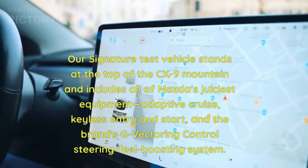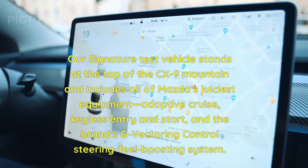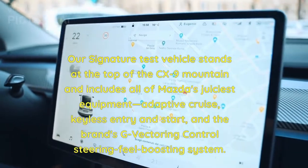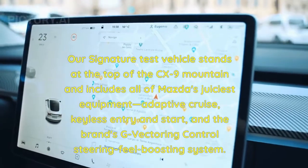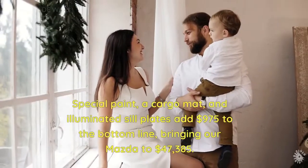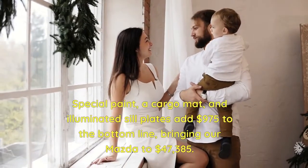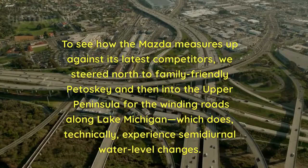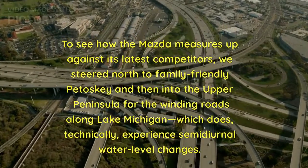Our signature test vehicle stands at the top of the CX-9 mountain and includes all of Mazda's juiciest equipment: adaptive cruise, keyless entry and start, and the brand's G-vectoring control steering feel boosting system. Special paint, a cargo mat, and illuminated sill plates add $975 to the bottom line, bringing our Mazda to $47,385.